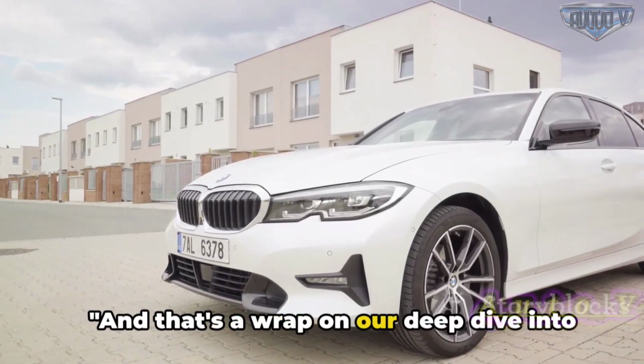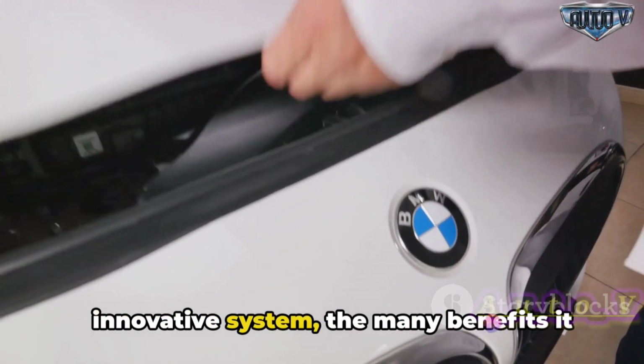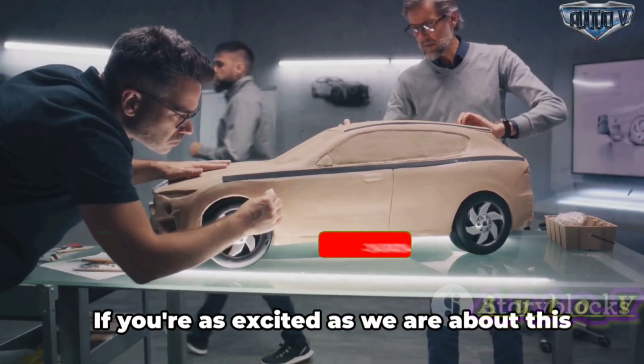And that's a wrap on our deep dive into BMW's active hybrid technology. We've explored the nuts and bolts of this innovative system, the many benefits it offers, and how you can harness its full potential. This is just a taste of what the future of automotive technology holds.